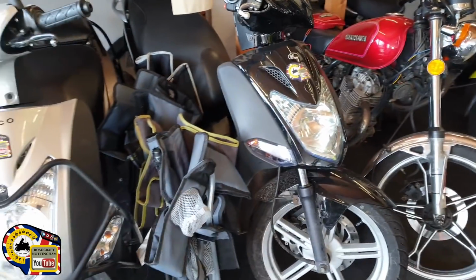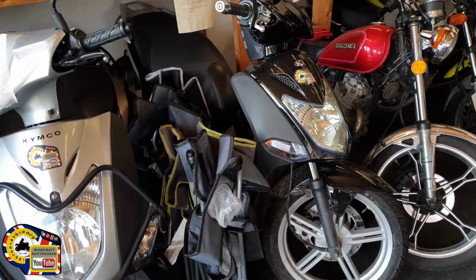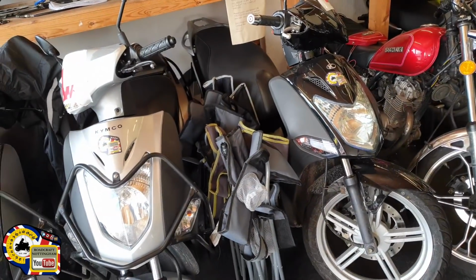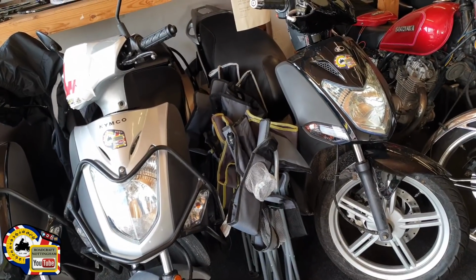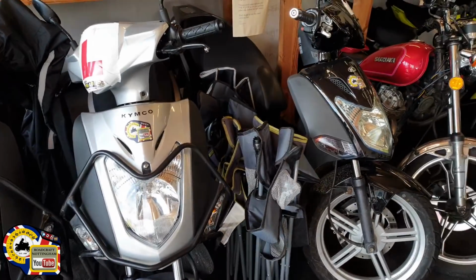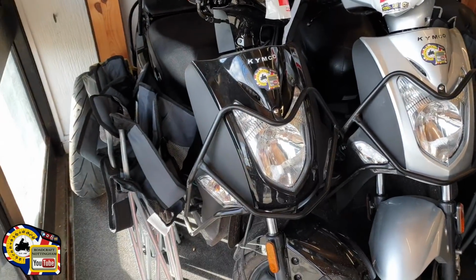Then we come over to our little scooters, a couple of Kymco's, and before you start, no, they're not Chinese, they're Taiwanese. And we had another pair of those for about 5 or 6 years, and they were beautiful. So we've replaced them with new ones and a Kymco 125.